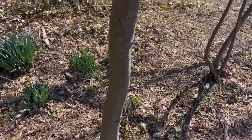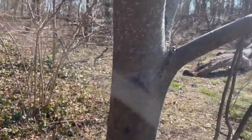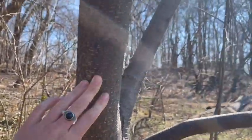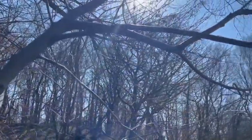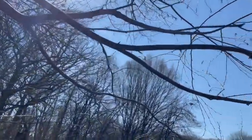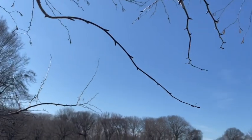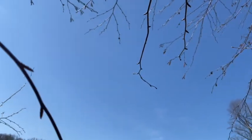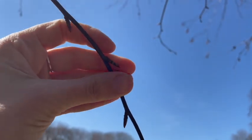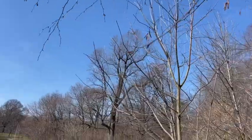Birch tree. It is most likely a young Betula lenta. Sweet birch, black birch, cherry birch are some of the names. If you trace the stem all the way to the end, you could see the leaf buds, but also the catkins forming here.